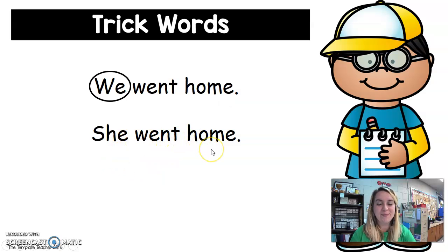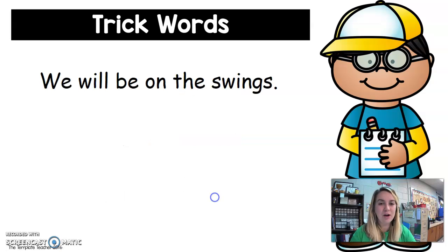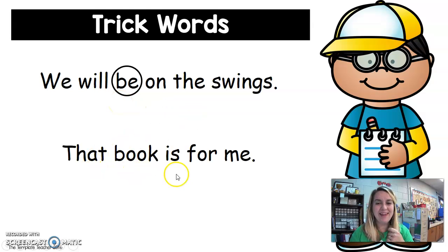She went home. I'm going to circle a word. Yell it out when you know what I circled. She. He went home. What did I circle? He. Awesome job. Here's some more. We will be on the swings. What am I going to circle? Be. Good job. That book is for me. Let's see what I'm going to circle this time. What did I circle? Me.